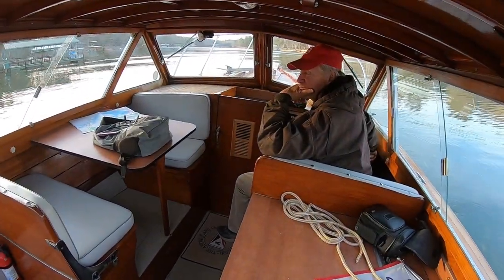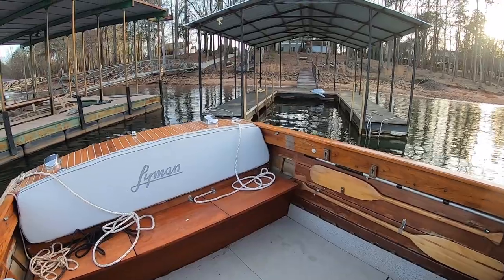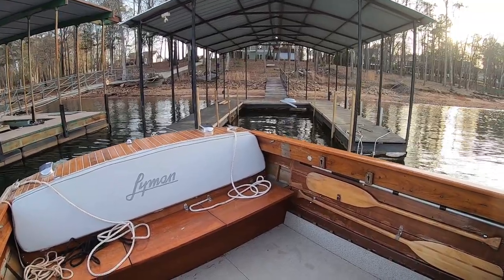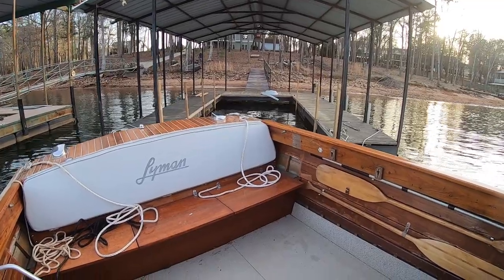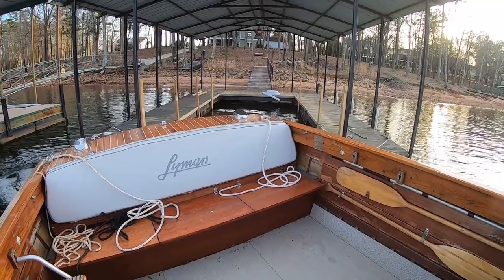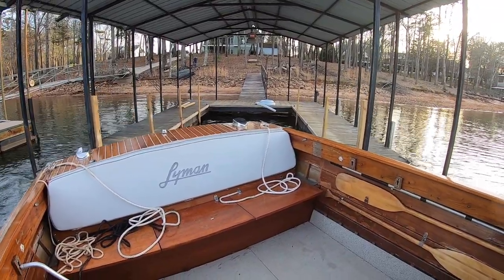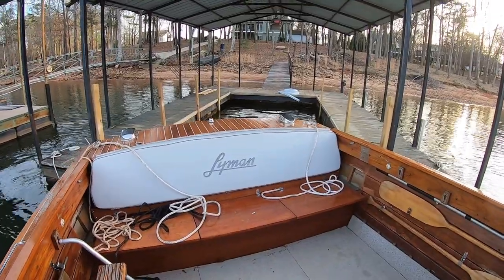No pressure, Gary. You're just on camera. I can wreck it just as good on camera as I can off. Well, one thing's for sure, you've got right-hand rotation. With that, you are good. That swim platform had to be close.